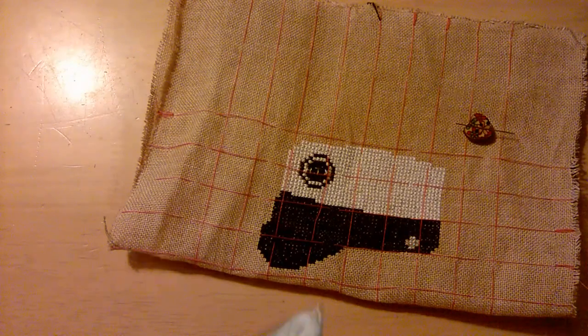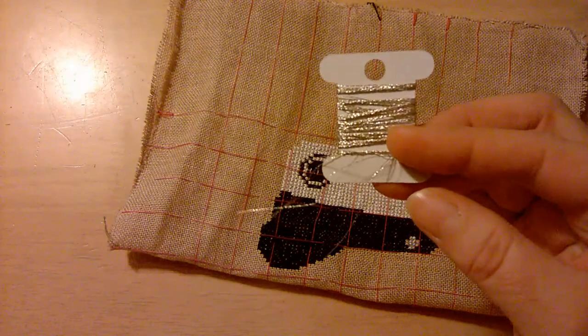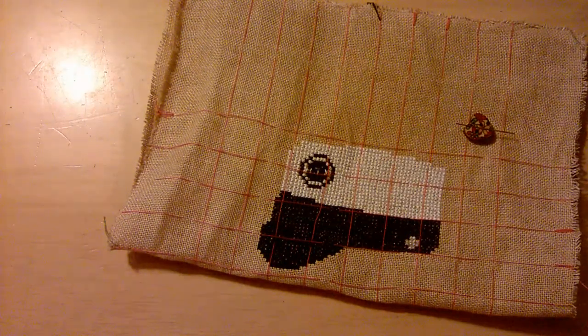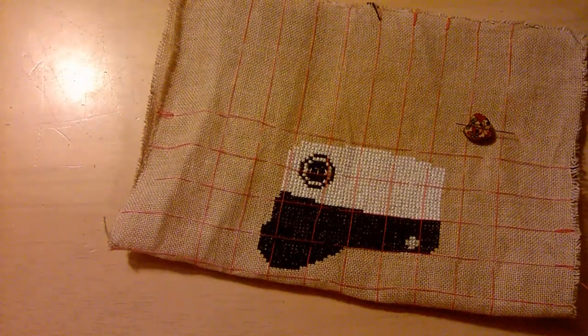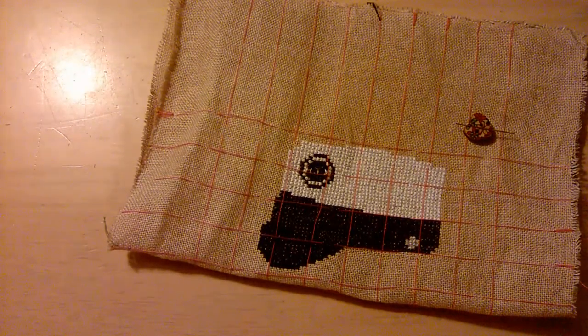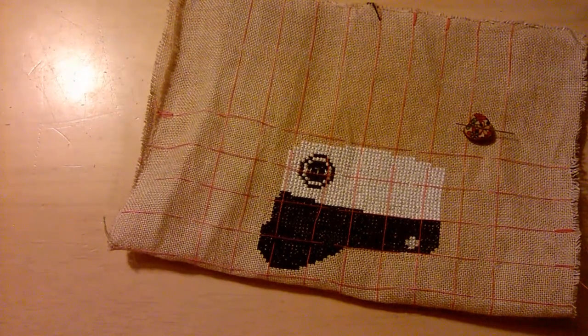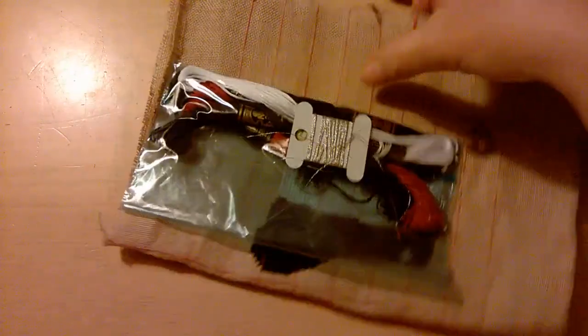And then just some silver DMC metallic thread. I really don't like stitching with the DMC metallics, but that's the metallic threads I can get here. And actually this was a piece I found in a kit I did a long time ago. So yeah, that's my progress on the stitching I have done this week. And now let me show you the crocheting.